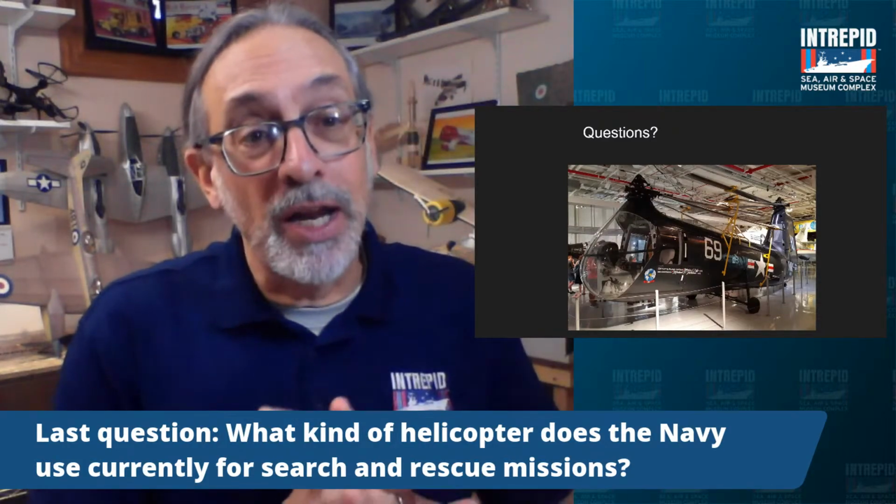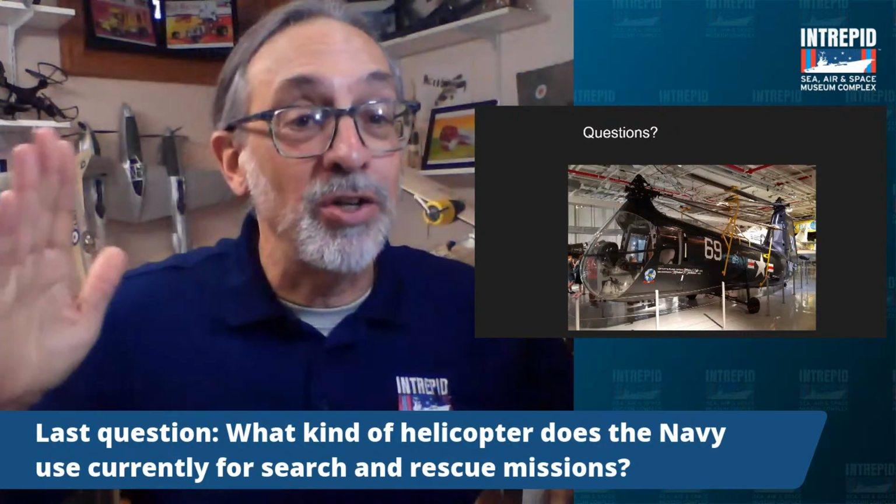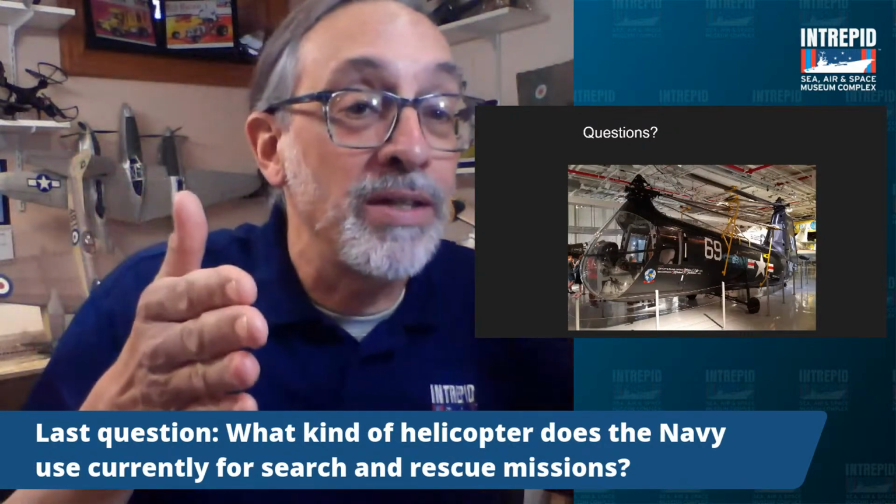And if you don't know what that is, look it up. The V-22 Osprey, that's the big tilt rotor thing. It's got the big engines on the end of the wings there, and they tilt to rise vertically and then go horizontal to fly really, really fast.